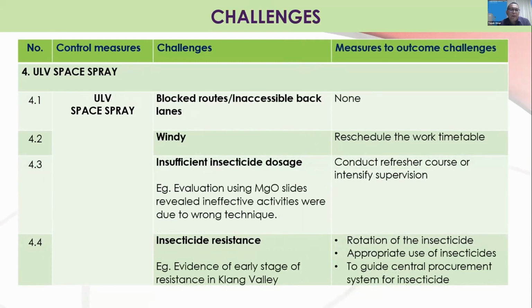in the same challenges in ULV space spray, just like in thermal space spray. So more or less the same measures are being taken up. This is close supervision and rotation of the insecticide.